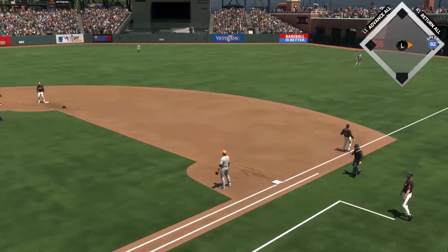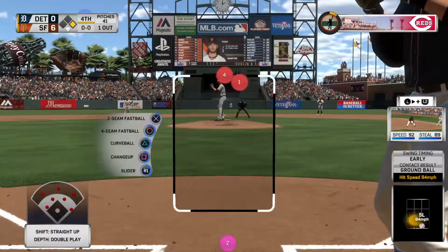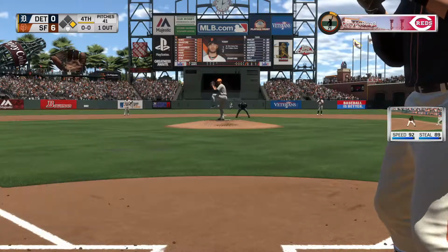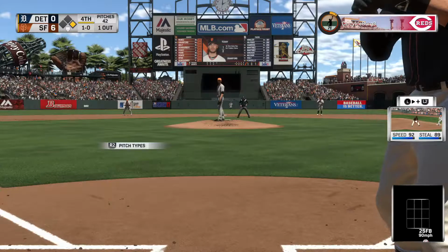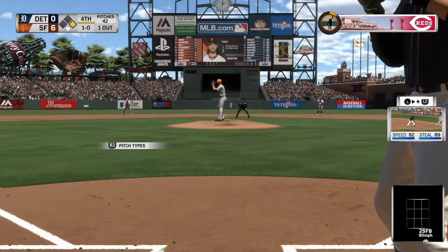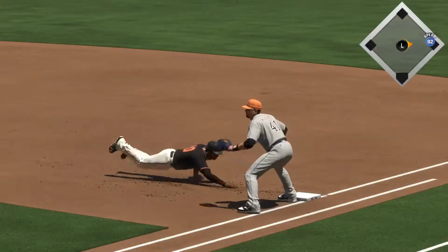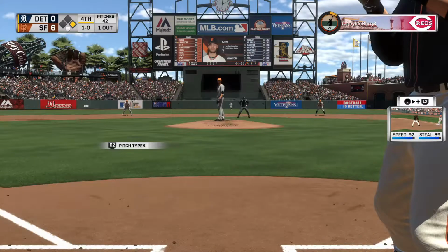Not in time as he just hits the bag ahead of the throw. Here's the shortstop, Brandon Crawford. He comes in 1 for 2 with that home run he hit earlier. Low with a fastball here in the dirt even. It's ball 1. He's certainly giving up plenty of hits in this one, but the funny thing is he hasn't walked anyone yet. That tells me he's throwing strikes, but he's just not throwing enough quality strikes.